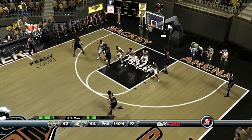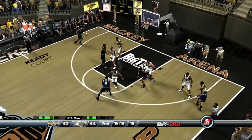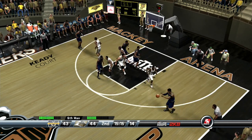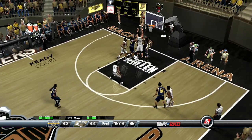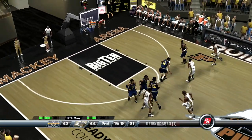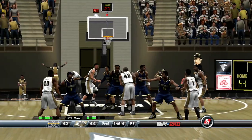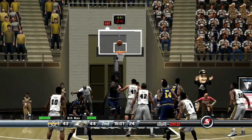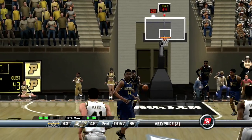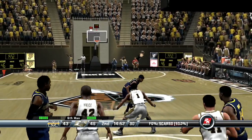Nixon lobs it to the middle. Perimeter skips it to the corner. Number 15. Nixon shoots. Can't take the lead. Oh, not real good shot selection, Vern. They've got to exercise a little patience and move the ball around. Dumps it inside. Passes like that make it so easy for the shooter. Number 15 inbounds the ball. Right around 15 minutes left in the second half.